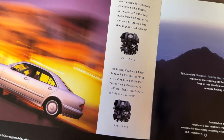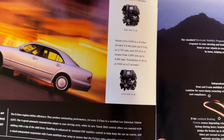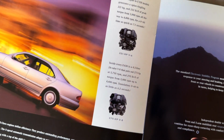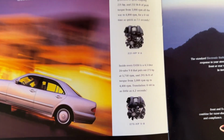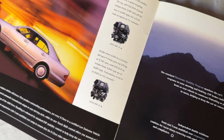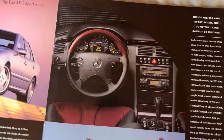Highlighting the best engines ever made, the M112 and M113. This was introduced in the United States in model year 1998. So 96 and 97 had the M104 and M119. And the M104 is very problematic, as some of you may see me rambling on Instagram. I have no problem with the 119, but I just prefer these. And this is why I wanted to show this.